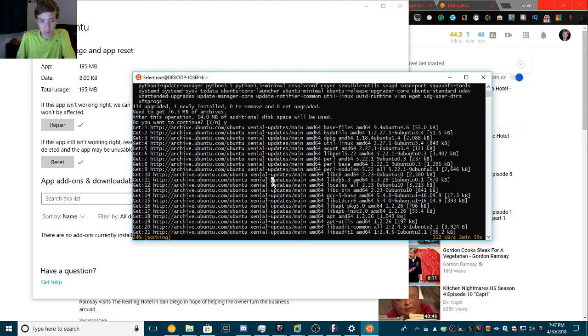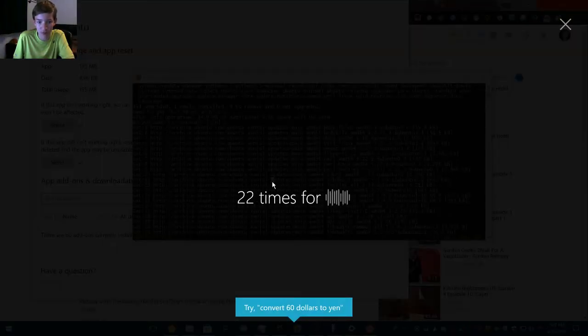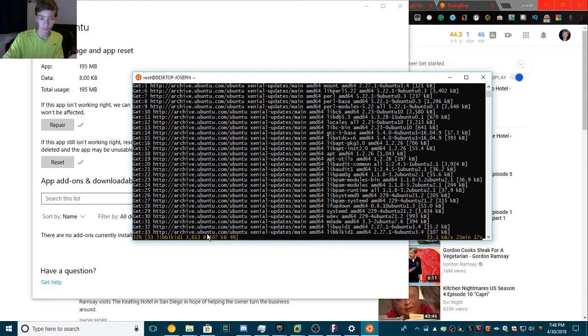Okay, 24%. It has about, what do you guess? 134 upgrades. Oh yeah, it says it there. But this can translate to 22 times 4. Hey Cortana, 22 times 4. 22 times 4 is 88. Okay, so basically this will take as long as downloading 88 regular packages, because we did 21, add 1, 22, then multiply by 4, because it's at 25%. Anyways, now it's at 32.